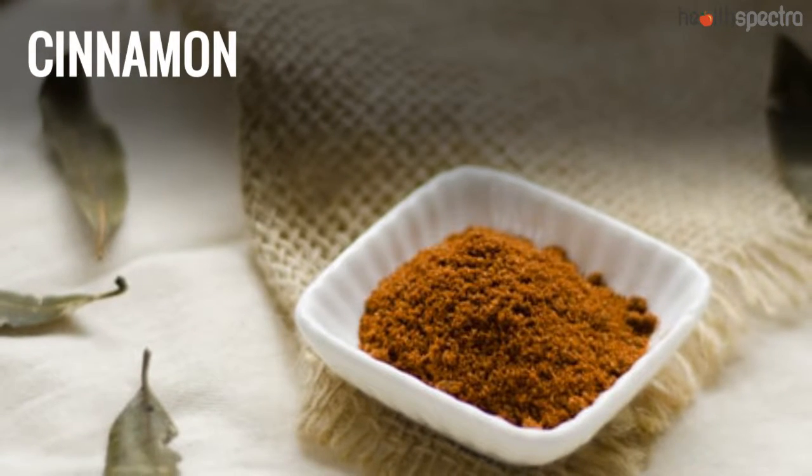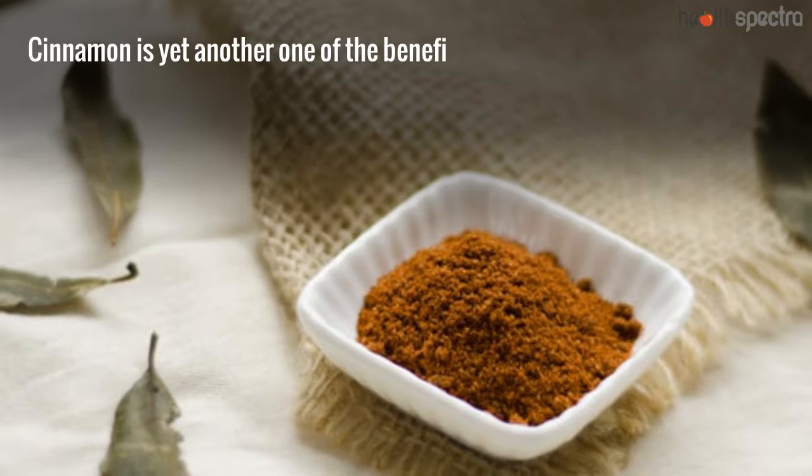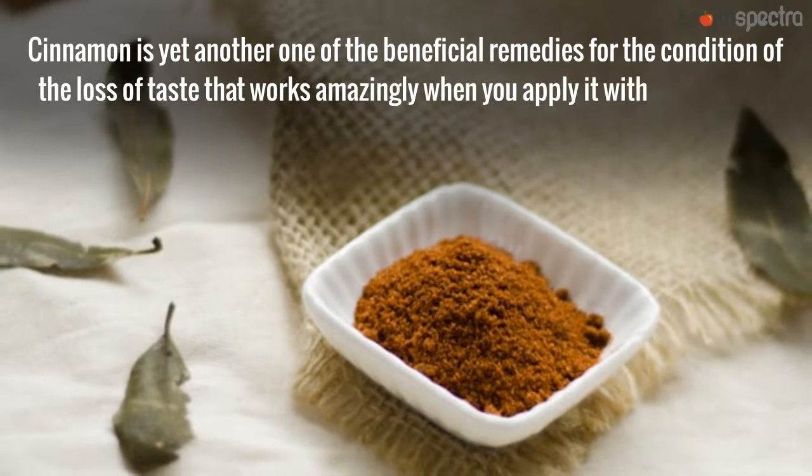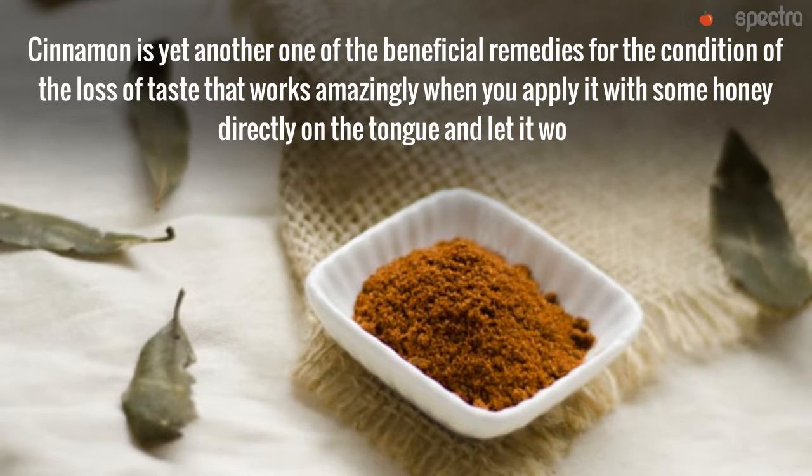Cinnamon. Cinnamon is yet another one of the beneficial remedies for the loss of taste that works amazingly when you apply it with some honey directly on the tongue and let it work.